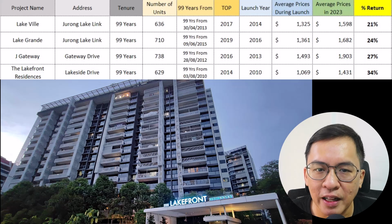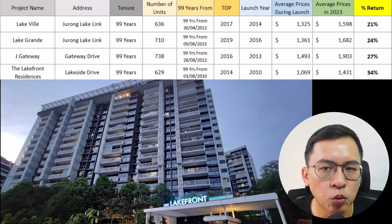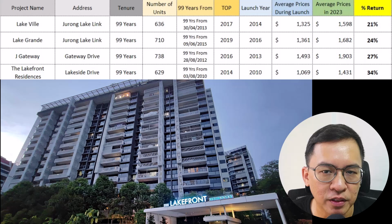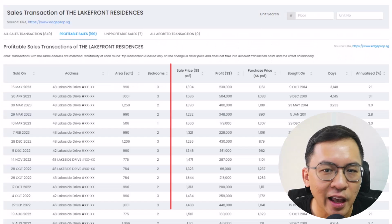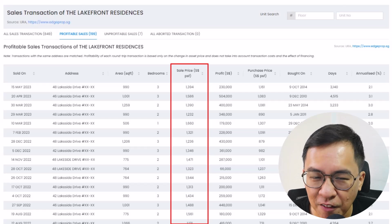Next will be Lakefront Residence, which is directly next to Lakeside MRT station. It was launched way back in 2010 at an average price of $1,069 per square foot. Today resale prices are $1,431 per square foot. This means prices have appreciated by 34% after 13 years. Anyway, prices look pretty attractive for the location next to an MRT station. Here, please don't say I never share lobang with you.